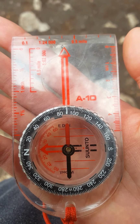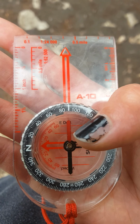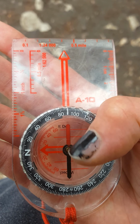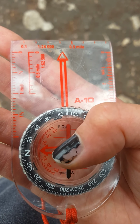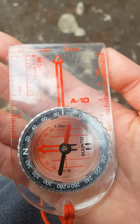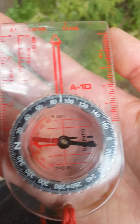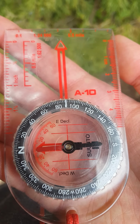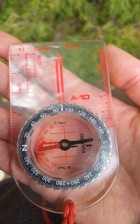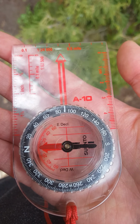Now that I've got east aligned with the base plate here, I'm going to turn my body once again until the red part of the needle, that's the north end, is aligned inside this red arrow in the housing. So, turning my body till it's there. Now I'm not facing north anymore, I'm facing east instead. The north end of the needle is still facing north, but I for myself have found east.